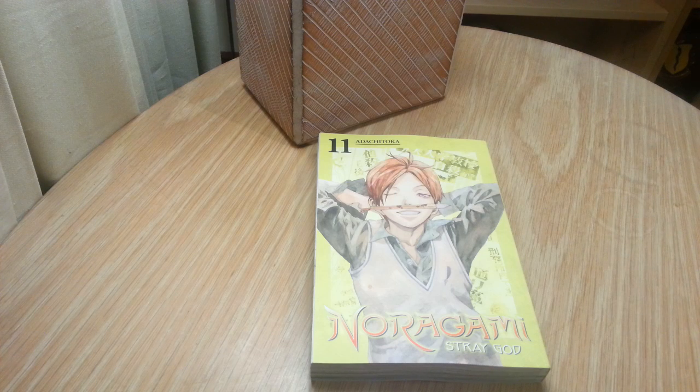I have to get the volume as soon as it comes out, because it leaves me on the edge of my seat every time, and I have to read the next volume. It's so good. It's so good. So many cliffhangers, and it's leading into a new arc, which I am really excited about as well. So hopefully that'll work out to be something great.